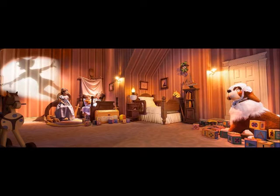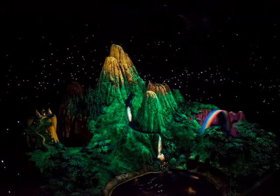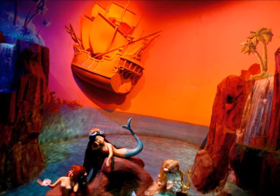At this point, the ship flies out the nursery window and over moonlit London, while lights twinkle all around. Below, guests see miniature versions of some of London's famous landmarks. Then, going past the "second star to the right and straight on till morning," the flying ships reach Neverland, where guests pass highlights including the Indian Village, a glowing volcano, Mermaid Lagoon, and Skull Rock.